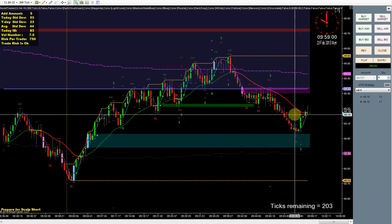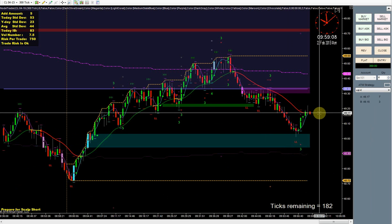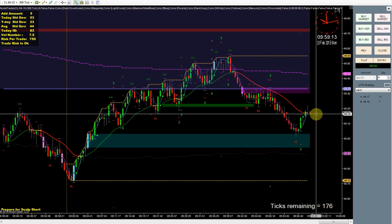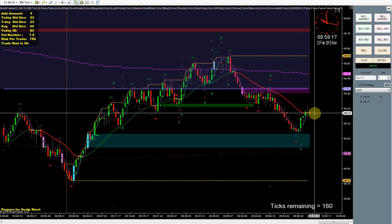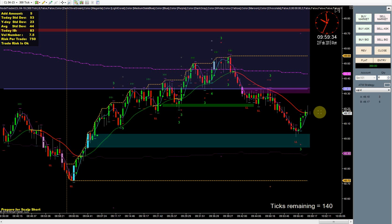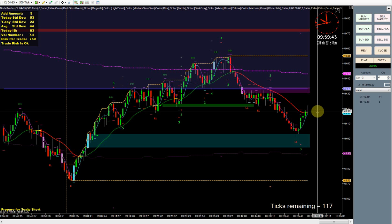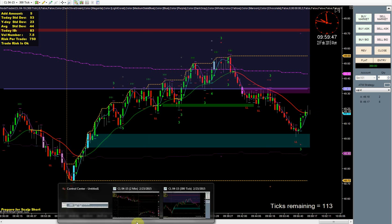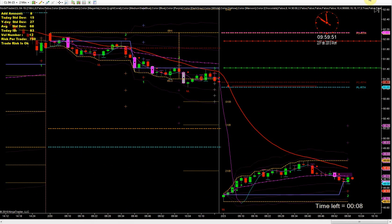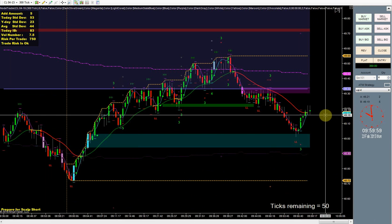We also have this naked low volume node right here. Well, you can definitely see the market is stuttering here. Not sure if it's going to break through or if it's going to reverse here. Alright, it's almost 10 o'clock. If we don't get a reversal here, I'll go ahead and shut this down and upload it for you guys.